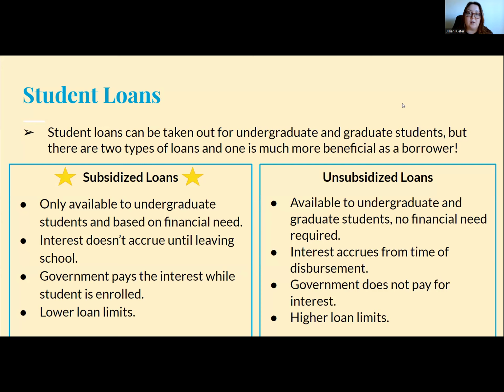A subsidized loan is only available to undergraduate students and it's based on financial need. So as a graduate student, you do not get subsidized loans. Your interest doesn't accrue until leaving school. Technically, the interest does accrue, but the government is paying that off while you are enrolled. So by the time you graduate from school, you only have the principal to continue paying off, and then it will gain interest from then on.